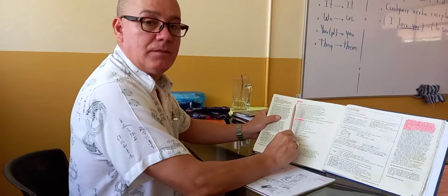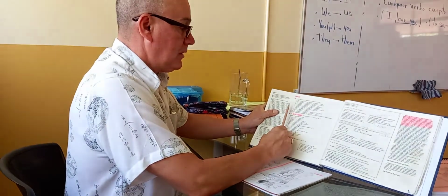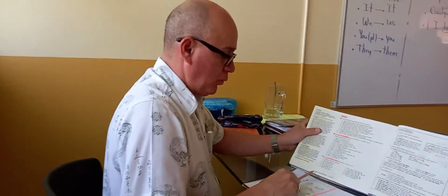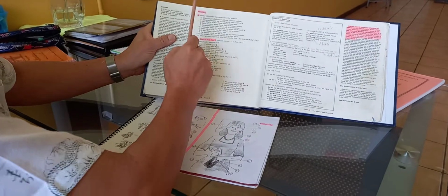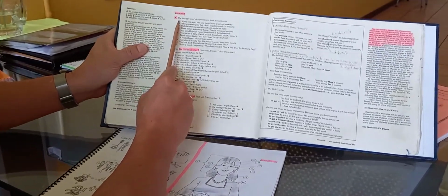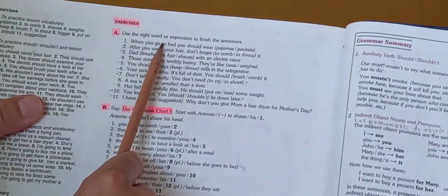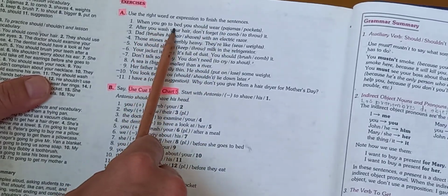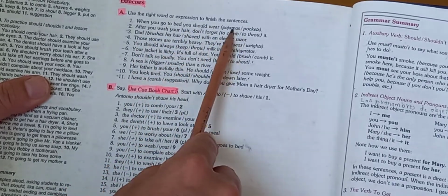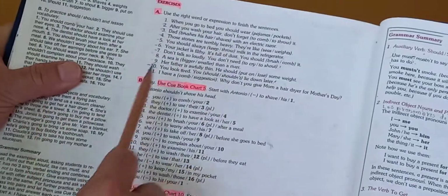Okay, let's open the student book on page number 132 and let's do these exercises. A. Use the right word or expression to finish the sentences. When you go to bed, you should wear pajamas.